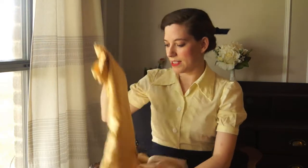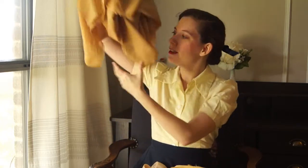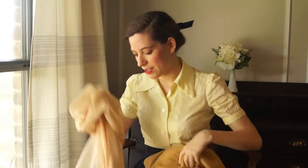So I've got 3 different fabrics here. I've got this gold satin, I've got this gold chiffon, and then I've got this other lighter gold chiffon. And if you haven't figured out what I am making, I am going to make Belle's gold dress. Now, I'm a little bit afraid that because of the chiffon, it's going to end up looking like cheap 2017 Beauty and the Beast. But I liked this pattern that I found.